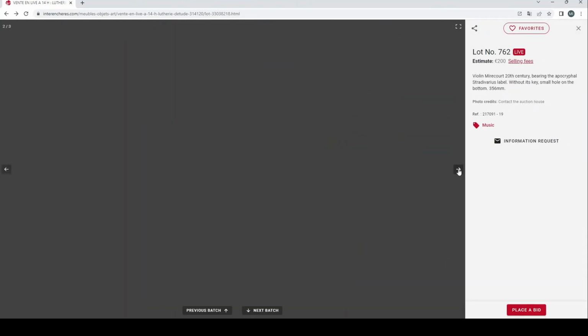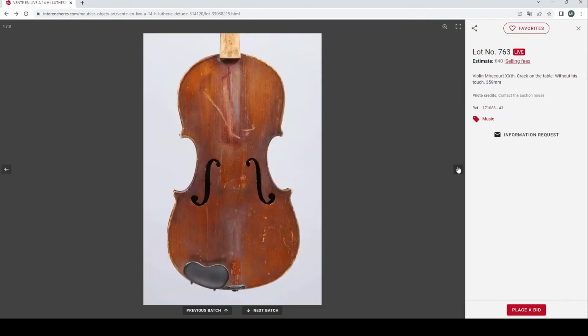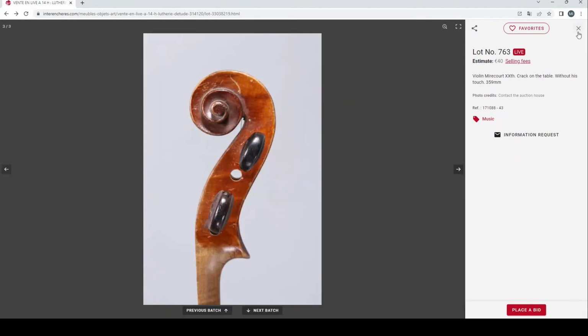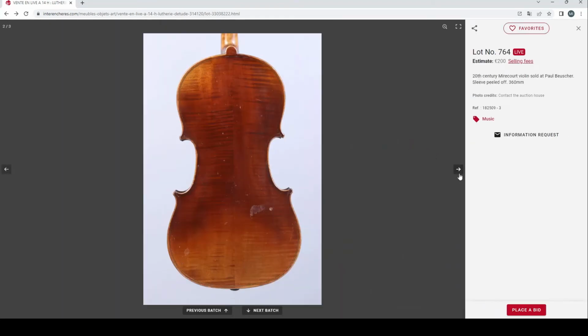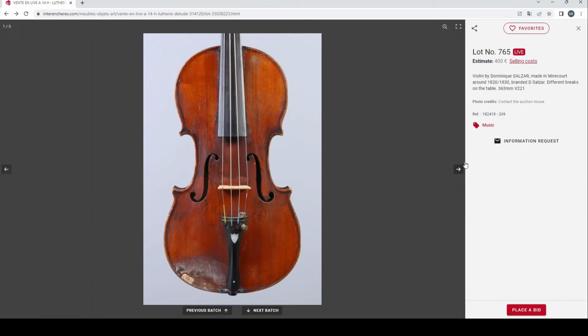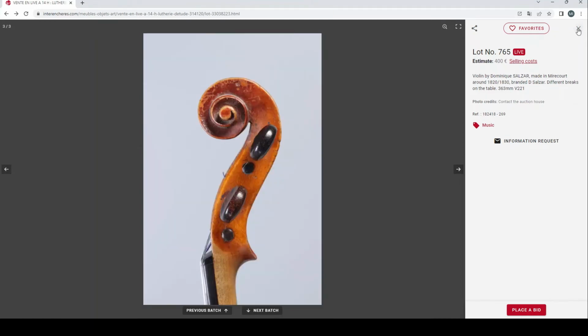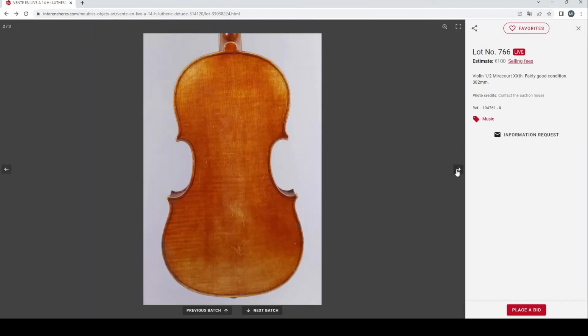Mirecourt violin, 20th century, 200. Another Mirecourt violin there, 40. 20th century Mirecourt violin, 200. A violin by Dominique Salazar, made in Mirecourt around 1820, branded D. Salazar, 400 euros. Half size violin Mirecourt.